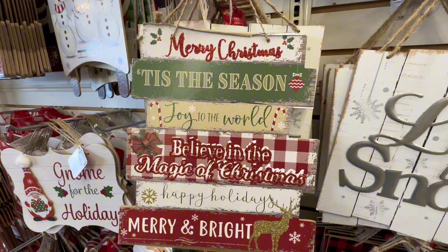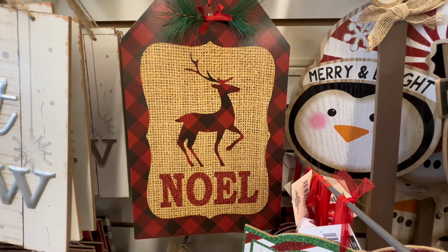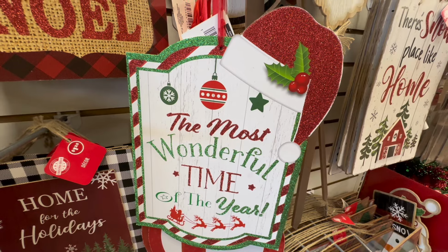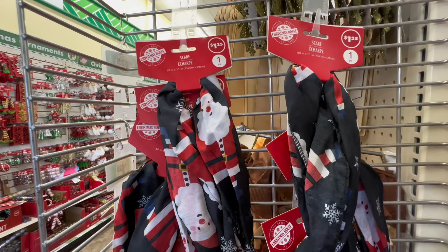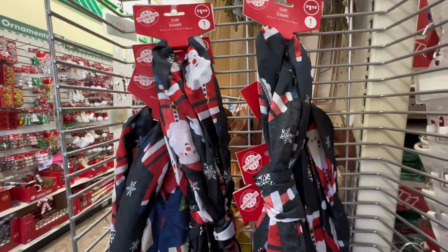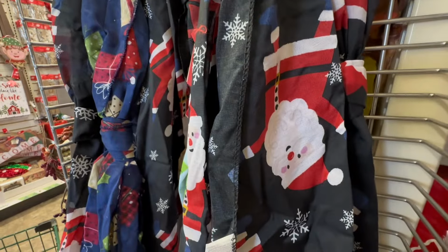We have the longer signs with a lot of different sayings on them. Noel here with the plaid and red. The Most Wonderful Time of Year. This one's really pretty. And there's Snow Place Like Home. That one's really cute as well. We also do have some little Santa scarves over here coming in at only $1.25. And these were newer to my Dollar Tree.